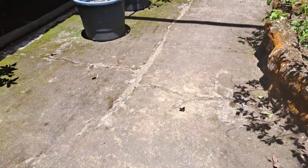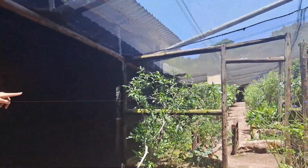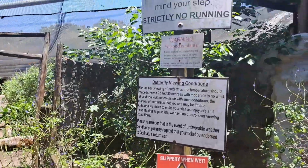Okay, so this is the garden I was talking about. When you're walking in here, you have to be super careful and also look at the ground because there's literally butterflies everywhere, and the last thing you want to do is step on any of them.